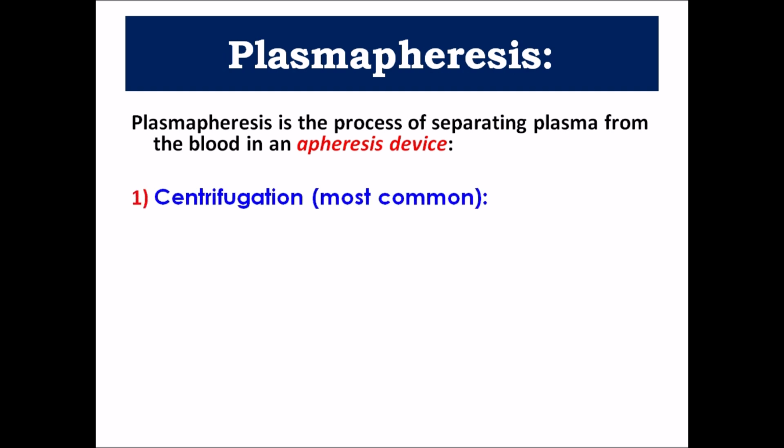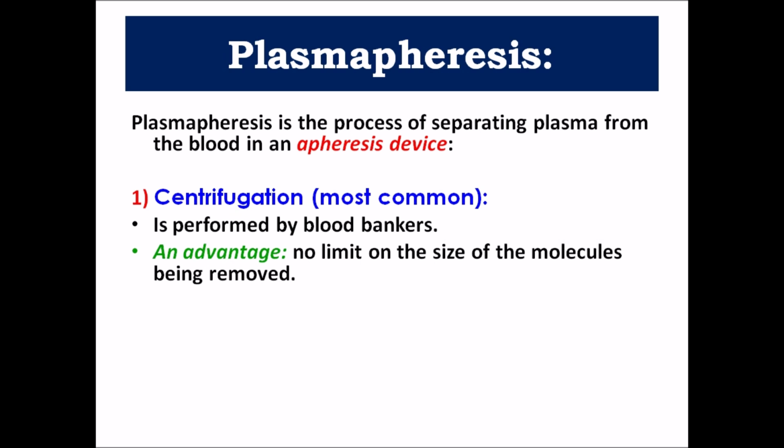The first one, which is the most famous one, is called centrifugation. Centrifugation usually is performed by blood bankers. This method has a unique advantage. There is no limit on the size of the molecules that are going to be removed.